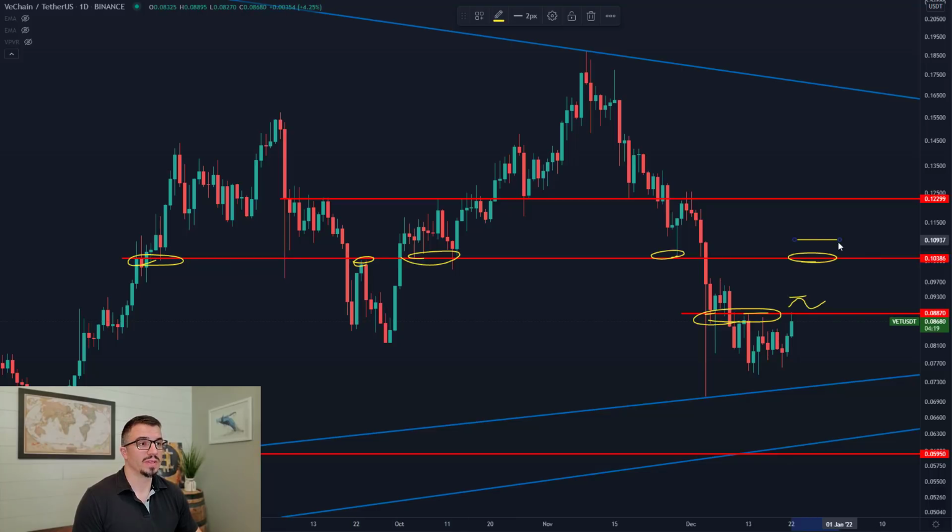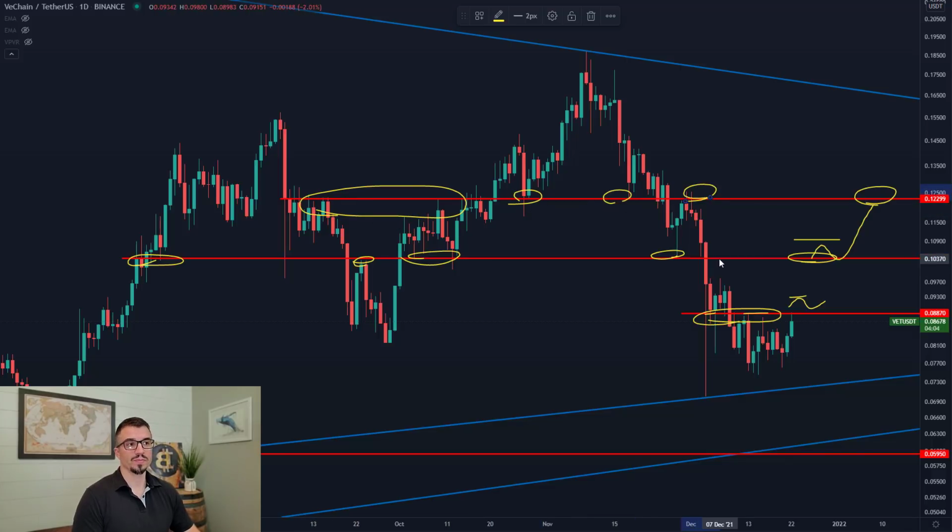All right. And above 10.3 is going to be the area that I talked about for months, just above 12 cents. So that's going to be the next key factor for VET. You can see it was resistance back here, and then support, and then resistance again. Okay, so short term, that's what I'm watching for from VET.